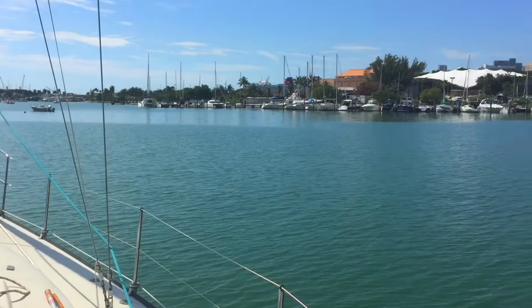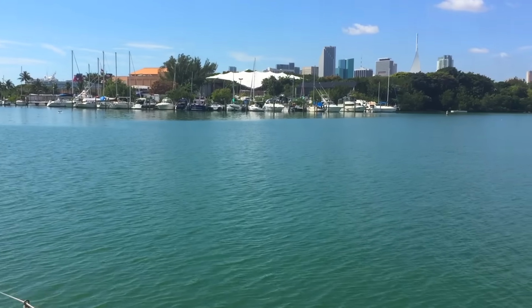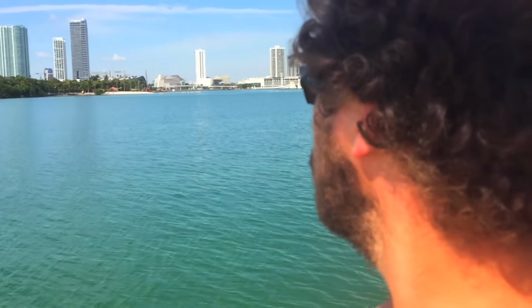Got into Miami last night at like 12:15. Wasn't planning on coming in at night. I was just going to slow down outside, but Miami is very bright at night. It's actually really easy to come in. You can see a lot. It's beautiful here though. Finally, some nice water. Yes.